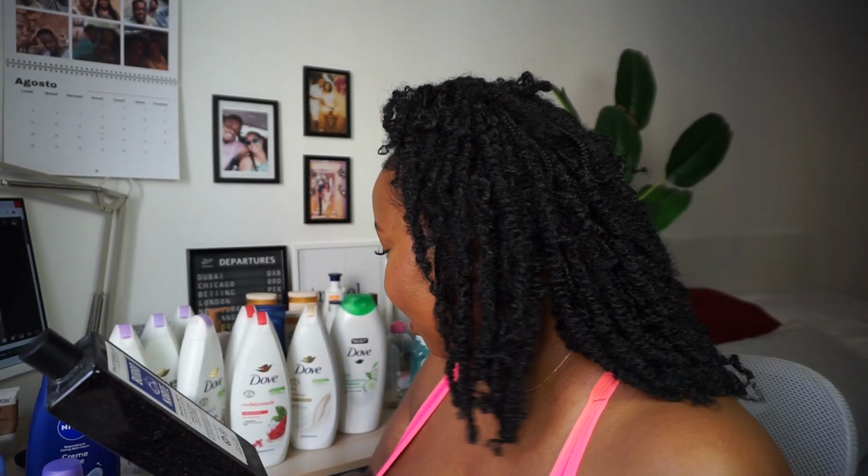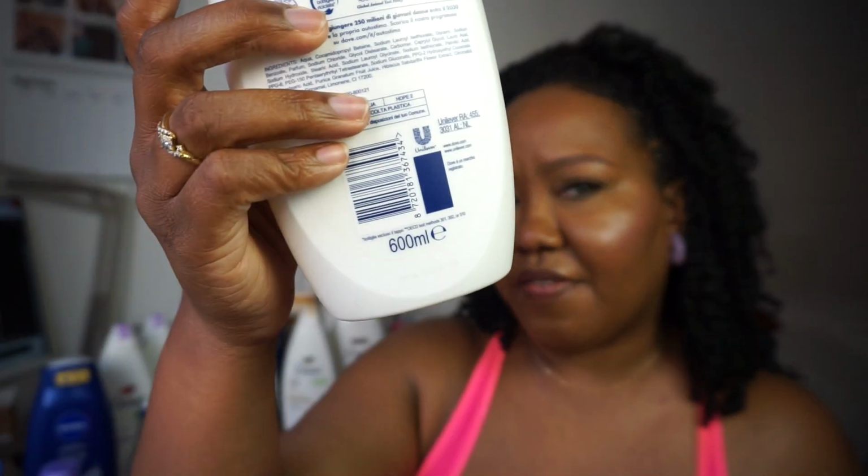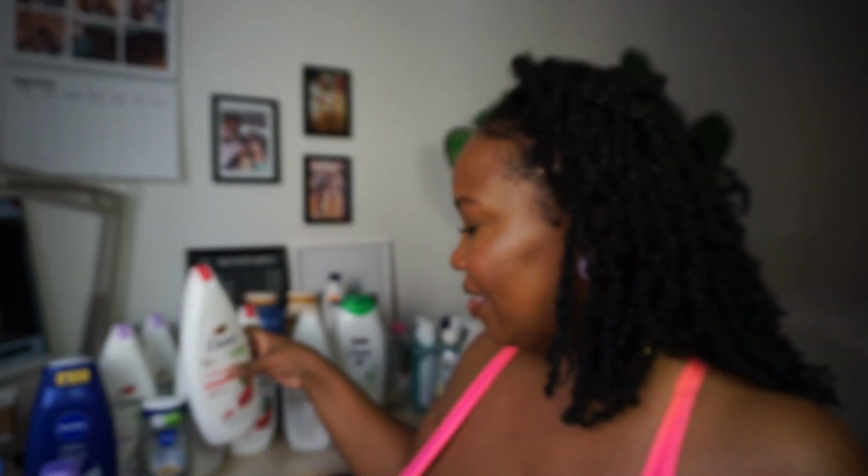A 500ml bottle, which is almost the size I usually buy, because the Dove that I usually get is 600ml. So this was a nice buy. This is, I think, shea butter, yeah, Burro Karitè. Yeah, I think that's the shea butter. This was really nice. It's a bath cream, leaves my skin feeling so nice, so moisturized. So I saw it for a good price again, so I repurchased it in this same option.